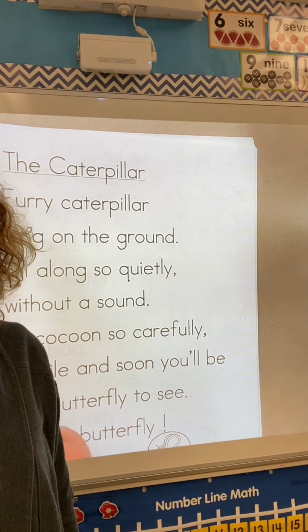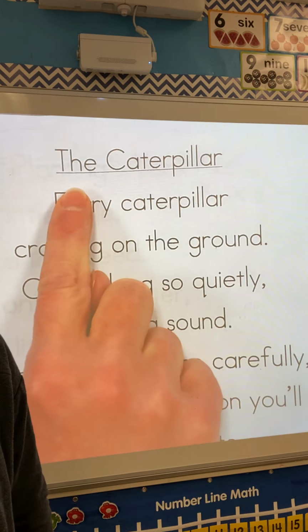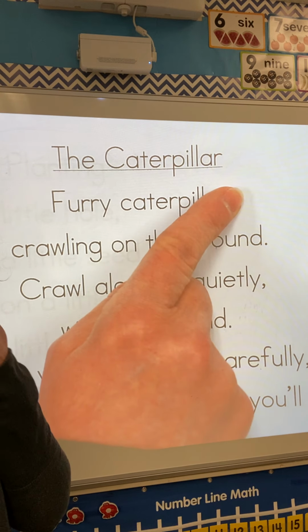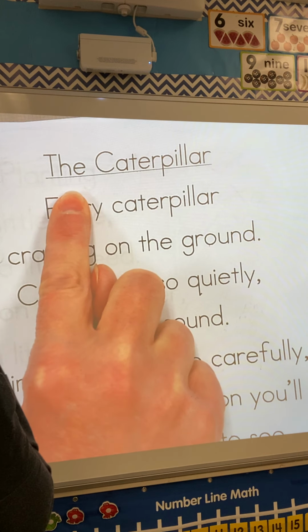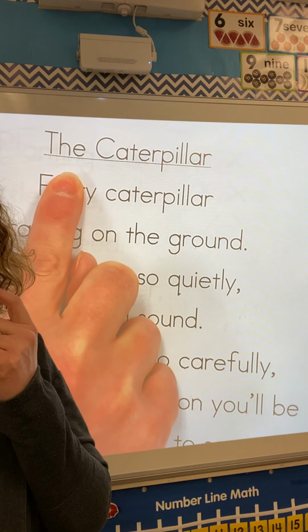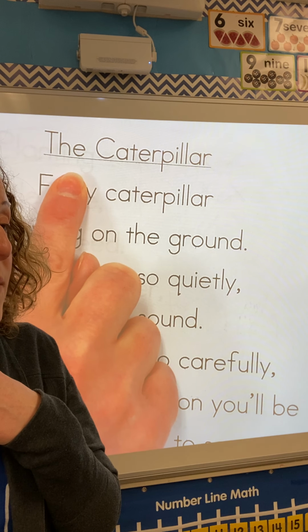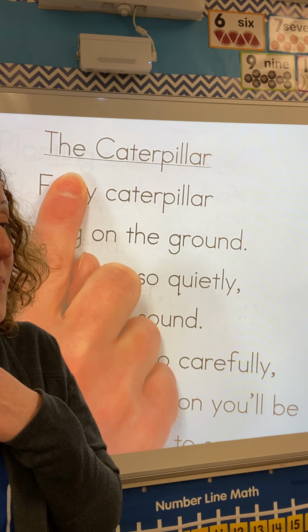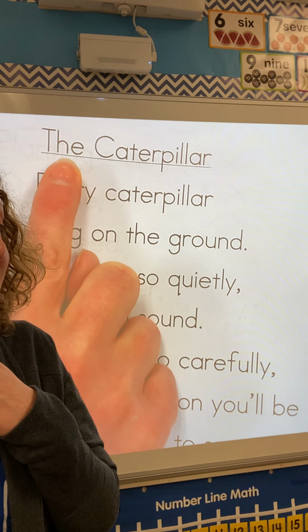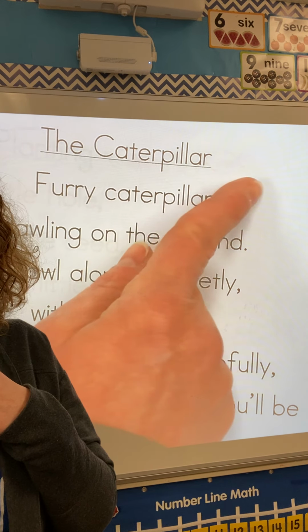We're just on the second poem, and at the top it says, the caterpillar. All right, put your finger under the first word. Under the first word, and remember, not only are we looking at the letters and making the sounds, we're also thinking about the words that rhyme. Here we go, ready? The caterpillar.